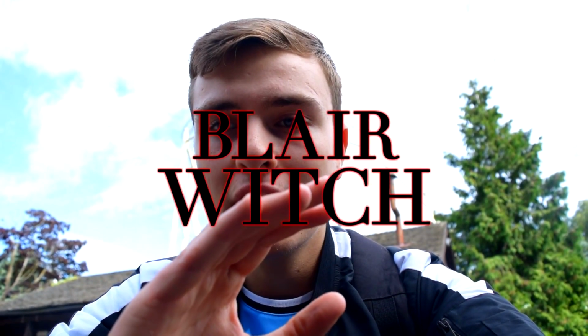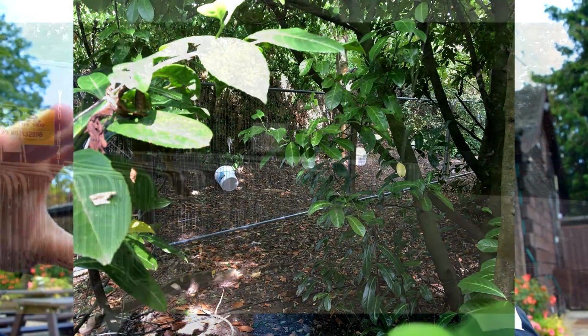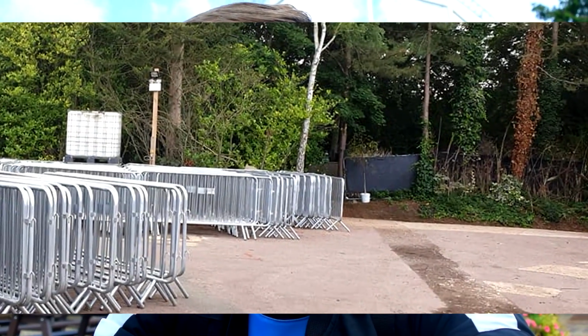Okay, so I think now it's time to dive into the maze, which we all know as the Blair Witch. It's improved massively. It's basically had a massive overhaul. It seems like they're going even further this year, and maybe we could be seeing an extension to the Blair Witch. Now, the reason I'm saying this is because there has been even more fencing, which is leading up even more to Dead Creek Woods and that kind of area.